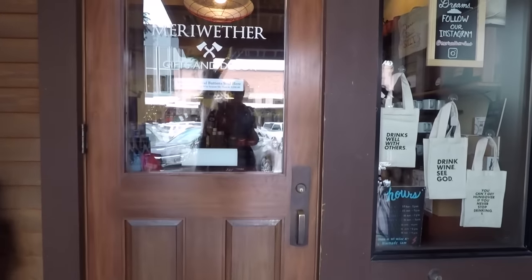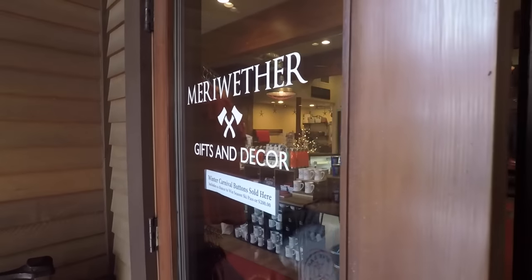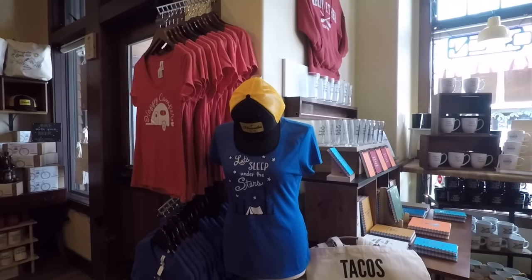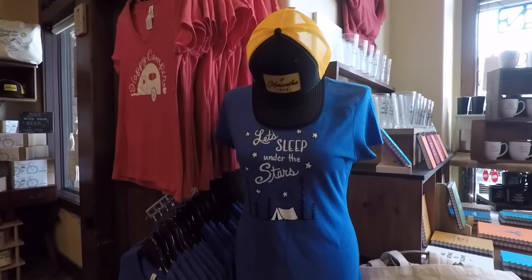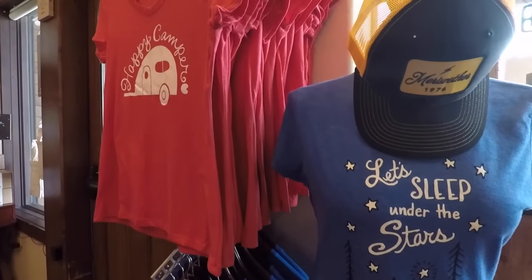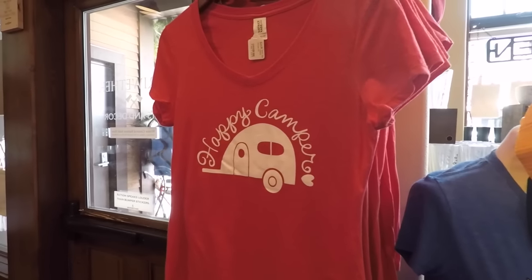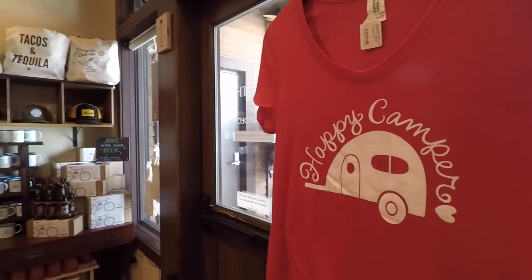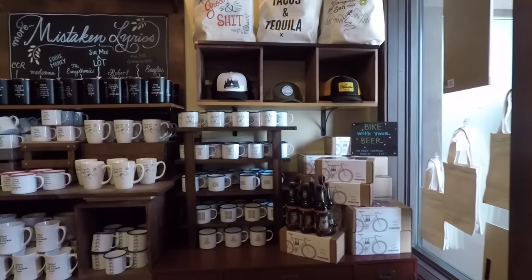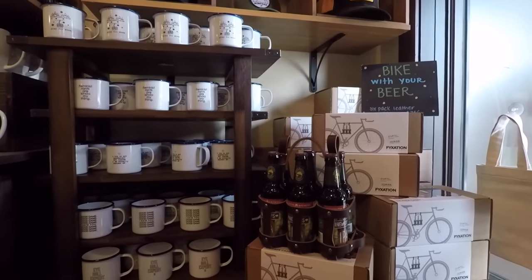Looking for gifts with a little more sass, you should be able to find something you want at Merriweather. I personally adore these two shirts. In the words of my good friend, Merriweather is an irreverent hoot.